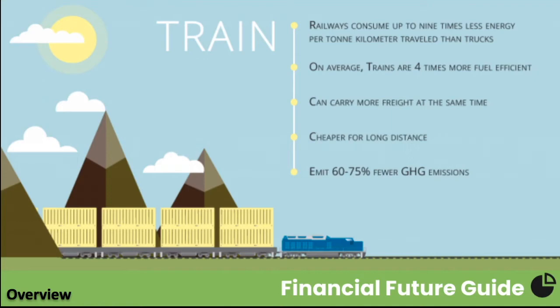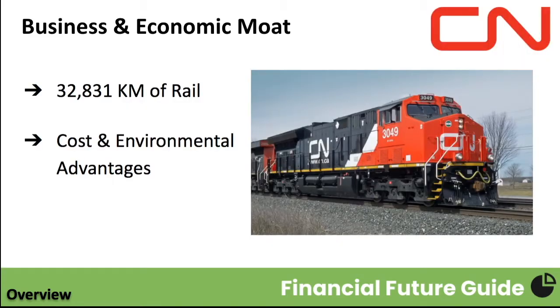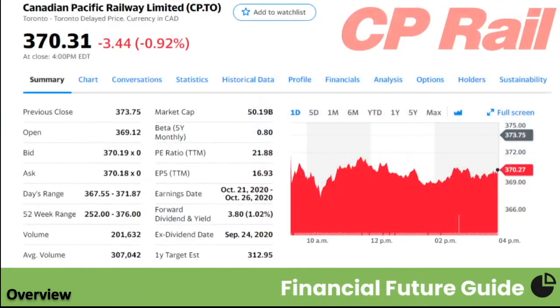As societies continue to push companies to be more environmentally sustainable, the demand to move goods by train will only grow. It is also key to note that CN is part of a Canadian duopoly, meaning there are only 2 large players in the market. In the Canadian market, CP Rail is their number 1 competitor. Given the economic moat that most railway companies have, CP Rail is definitely an option if you are looking to make a play in this industry.